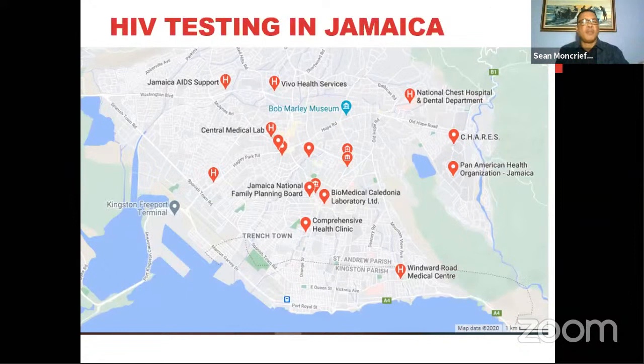So there are numerous non-governmental organizations like Jamaica AIDS Support for Life that will offer the test free of cost. And there are some government agencies that will offer it, like the Comprehensive Clinic, among other places. And of course, quite often we hear of these health fairs going around that will offer HIV testing and counseling.